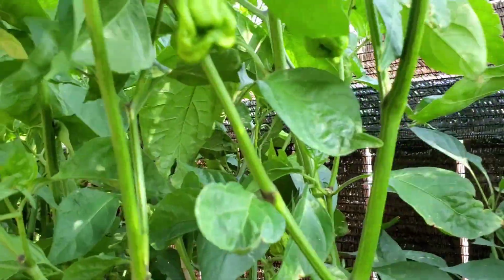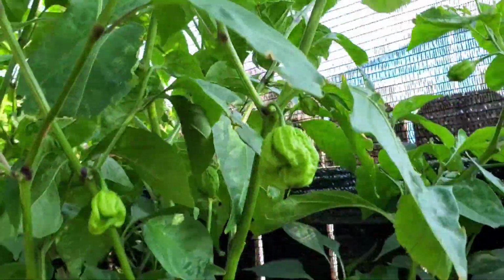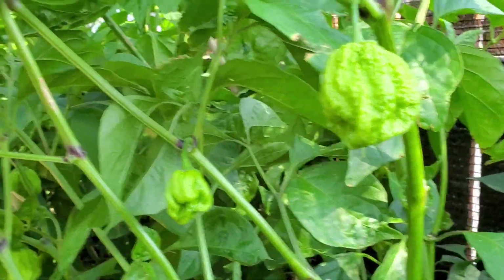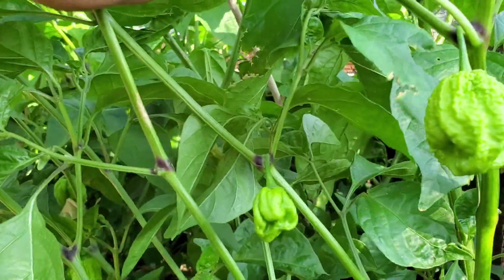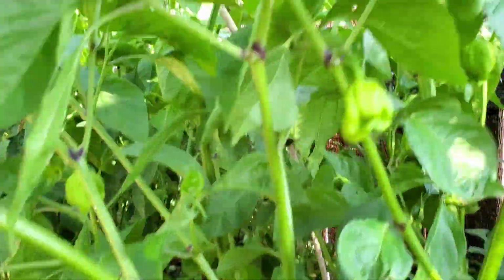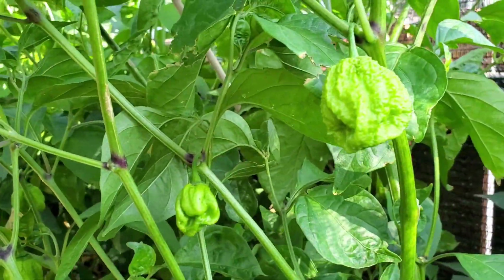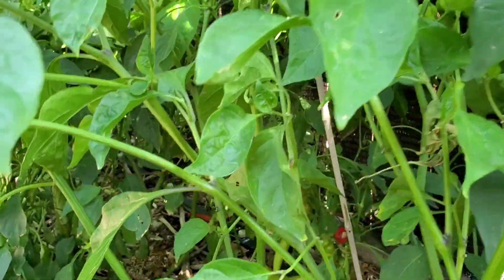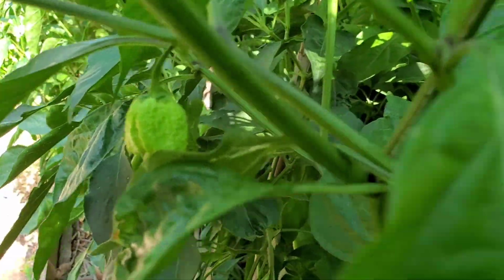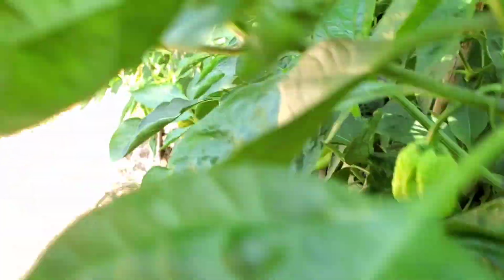Here is the Carolina Reapers that I'm talking about. They're not putting out lots of peppers this year. I think it's because of the heat, but they are here. I'm very happy because Carolina Reapers, they're not very easy to grow, but here they are.